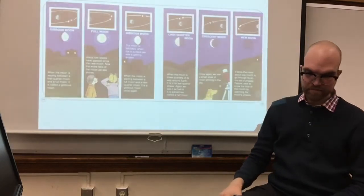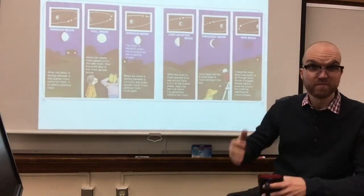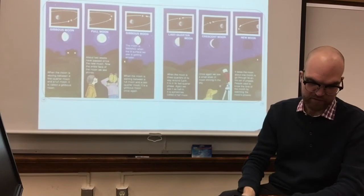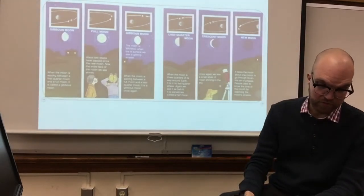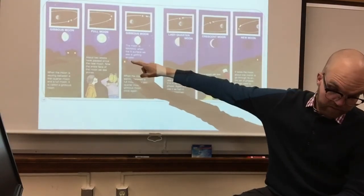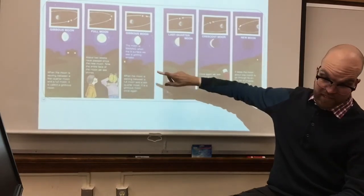Gibbous moon. When the moon is waxing, it's getting bigger. Between a first quarter moon and a full moon, it's called a gibbous moon. It's called a waxing gibbous moon. The full moon. About 2 weeks have passed since the new moon. Now the entire face of the moon shines. Then we get another gibbous moon.